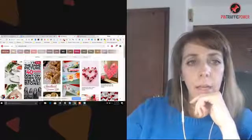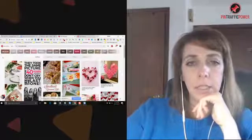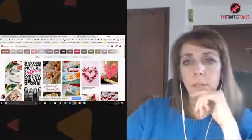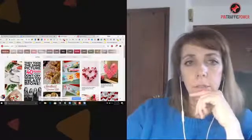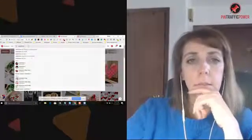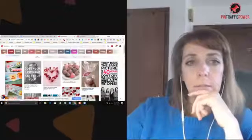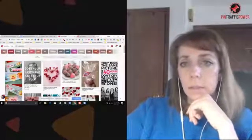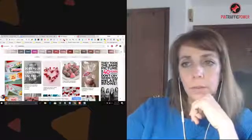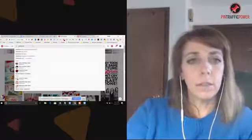We have Valentine's Day gifts for him. So if you've got a lot of Valentine's Day t-shirts, you could create a Valentine's Day gifts for him board and put a bunch of your t-shirts in there. You could do, maybe it's just Valentine's ideas. Usually we see the word gifts appearing up here, so we might have to scroll around to see it. Let's see if it pops up here.